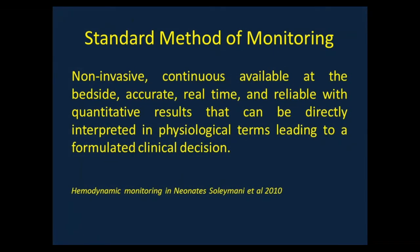So do we have a standard method of monitoring? Do we have in our unit a clinically approved and reliable method of monitoring to give us a very clear answer? So let me discuss, as described by Sulaimani et al. 2010, the standard method of monitoring. It should be non-invasive, continuous, available at the bedside, accurate, real-time, reliable, with quantitative results that can be directly interpreted in physiological terms, leading to a formulated medical decision. So which kind of monitor is consistent with this definition? So the question now to you: do you know any kind of gold standard monitoring consistent with this definition?